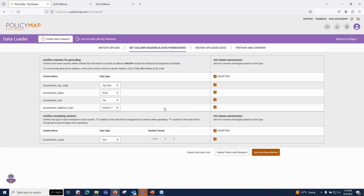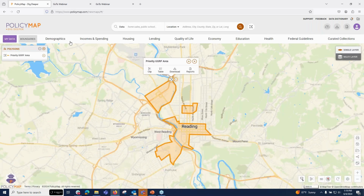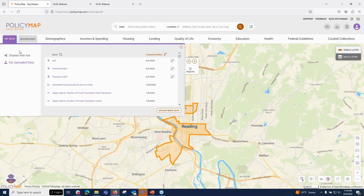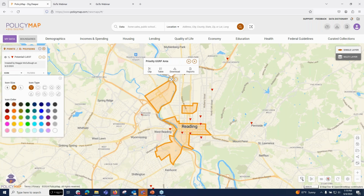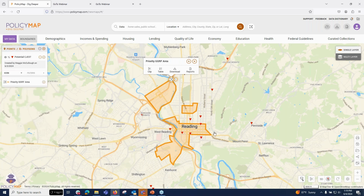Then it's going to ask me a series of questions, and it's going to geocode the spreadsheet. I'm not going to walk us through that right now, but it will geocode the spreadsheet, and then you'll be able to go to your My Data tab and pull up the list of properties that have now been geocoded. So they're coming in as an orange triangle. I'm going to change that and make them a different color so they stand out from my custom region.